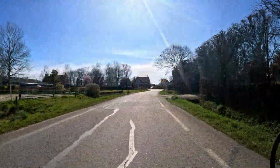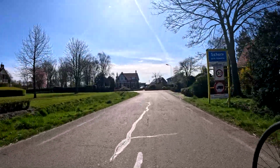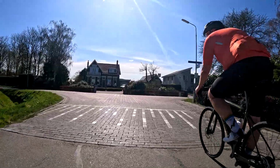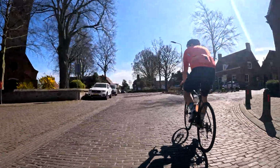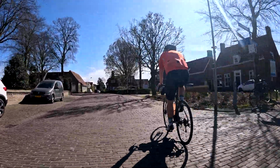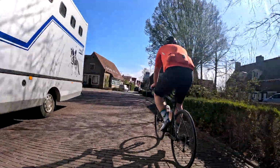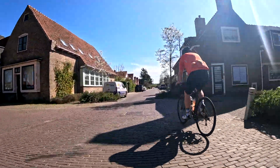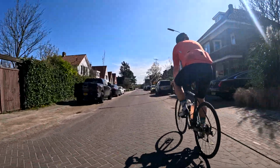After riding through open fields, fully exposed to the wind, we finally found some shelter in Shore. This small village may be quiet today, but its history runs deep. Once surrounded by water, Shore was reclaimed from the sea centuries ago, a testament to Zeeland's never-ending battle against the tides. With the wind momentarily at bay, we take a breath before heading back into the open landscapes ahead.